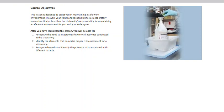In following lessons, you'll learn about engineering and administrative controls and what personal protective equipment requirements are necessary to protect you and others who work in the laboratory, as well as general guidelines for working safely.